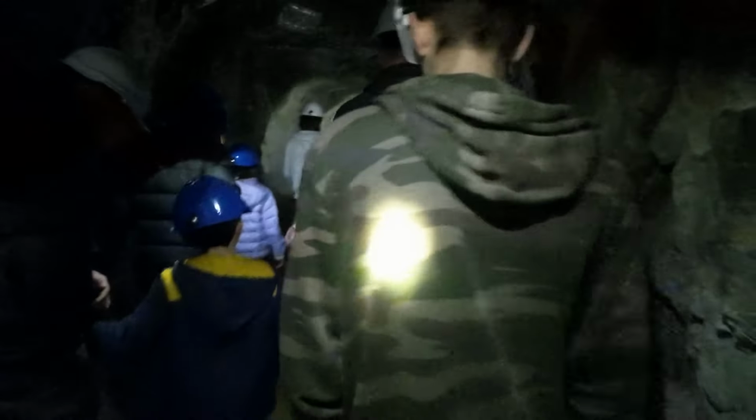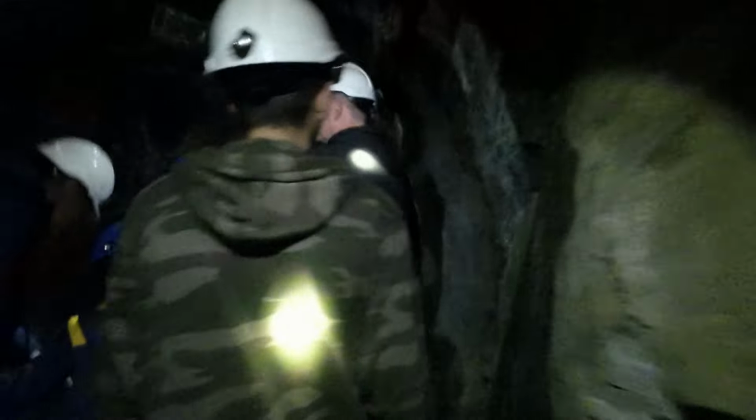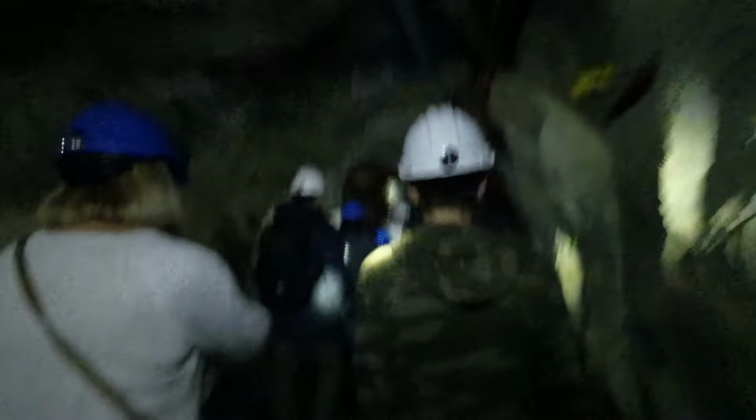Come down this way. Anytime, have a seat. So next stop, should be enough room for you all to get in line in there, having a seat on the benches.